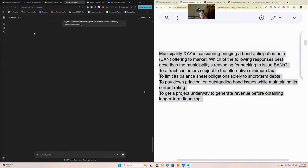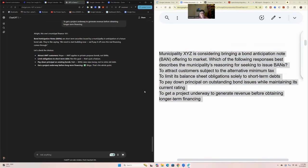What does GPT say? BANs are short-term securities issued by a municipality in anticipation of a future bond sale. They're like saying, we need to start building now. We'll pay it off once our real financing comes through. Let's check the choices. Answer: to get a project underway to generate revenue. Let's go through all of them.